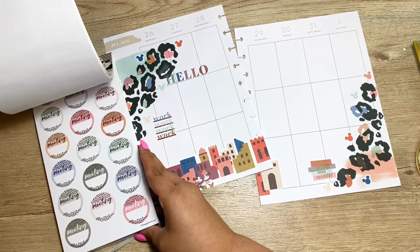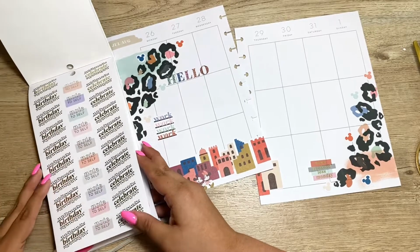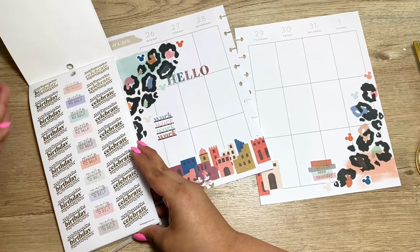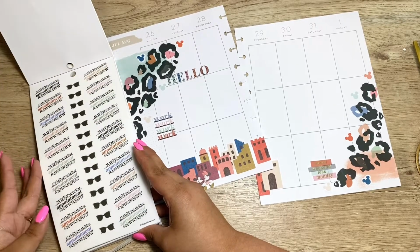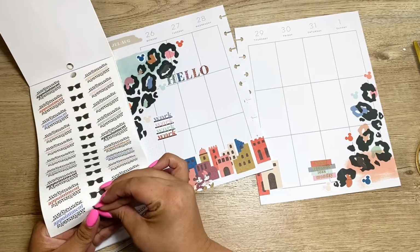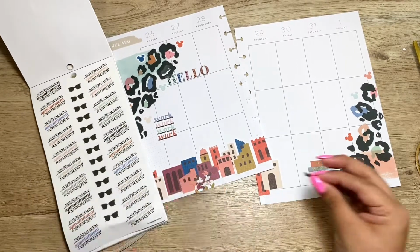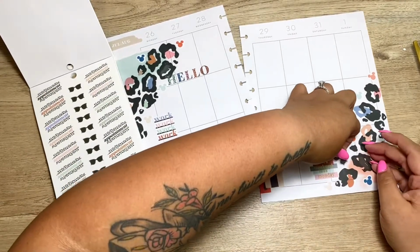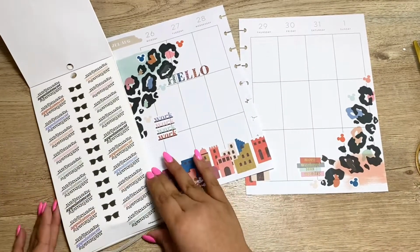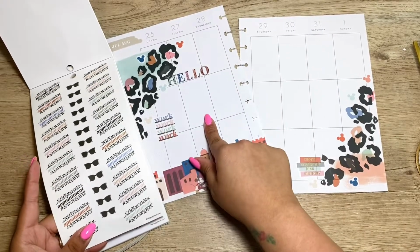We usually have meeting on Thursdays, but I don't want to add one of these if I'm being honest. Nobody's birthday, I don't think. I'm gonna put one of these little sunglasses. I really should have grabbed my tweezers on the little weekend section. And that looks cute.